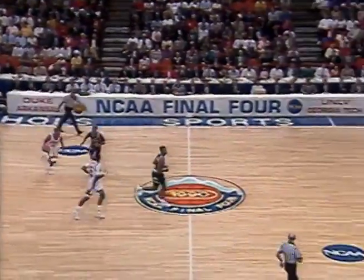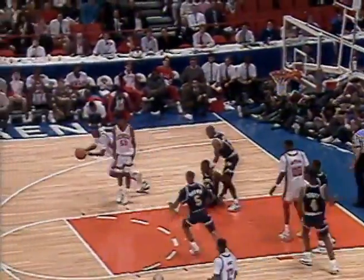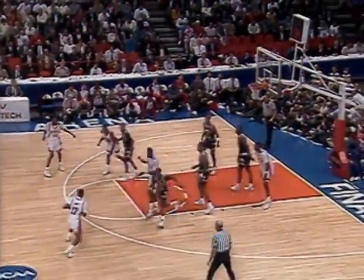With Johnson in foul trouble, it's been Scurry off the bench. 8 rebounds now. Anthony pounded it inside. Oh, got away with the travel, and then I think he hurt his knee.